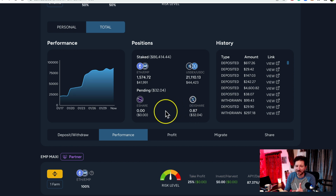Now, as a slight aside, the reason that we're seeing zero here for the eShare profits is because at the time of making this video, as you might well know, eShare is going through a migration. So the new eShare token needs to be added. You don't need to worry about that at all. All the time there will be a dollar figure here and a dollar figure there. If we add those together, 75% of that will get put back into the vault, 25% will be put into the ETF.